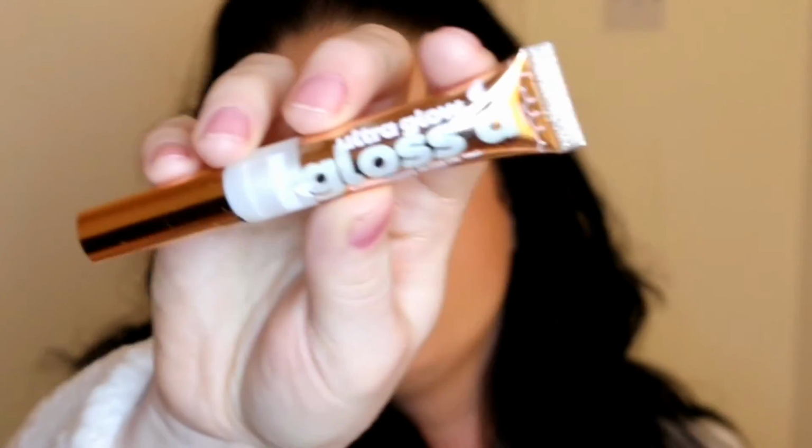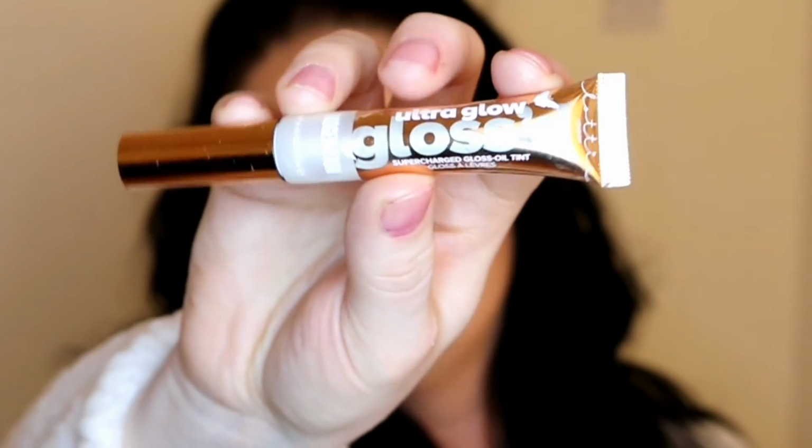Last thing to do is the lip gloss. So this is the Ultra Glow glossed lip gloss, and I've got mine in B, which is the clear one. Oh my god, it smells like sweets. It smells really, really nice. So I'm just going to apply this straight onto the lips, of course. I love that it's got an applicator, because I thought this was going to have one of those squeezy little tubes, like a lip sol or something like that, but I'm so glad it's got an applicator.